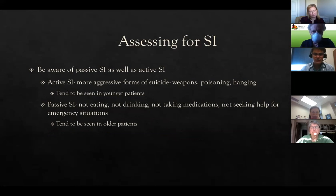Beware of passive suicidal ideation as well as active. We're running out of time, so I'm going to go through this fairly quickly. Active, more aggressive forms of suicide use weapons, poisoning, or hanging, and tend to be seen in the younger patients. Passive is more, I'm not going to eat, I'm not going to drink. If you practice in geriatrics long enough, they say, I'm done eating, I'm done drinking. Those are more the passive. They tend to be seen in the older population, so you need to assess our older population more for those passive things.